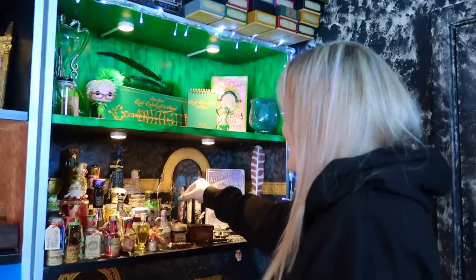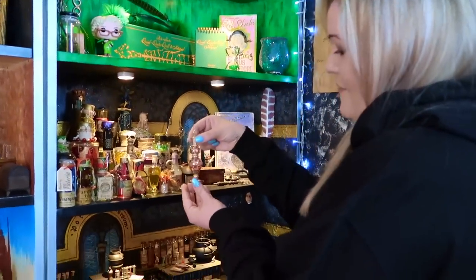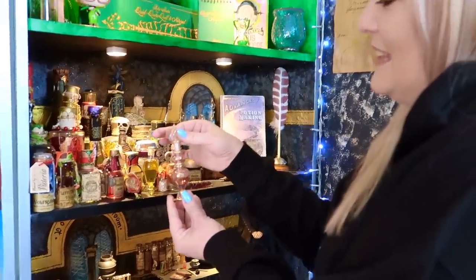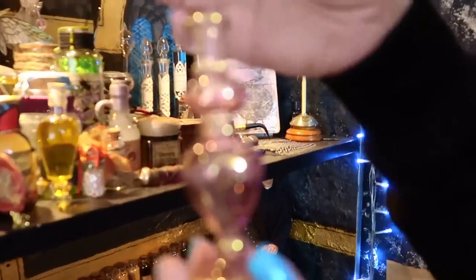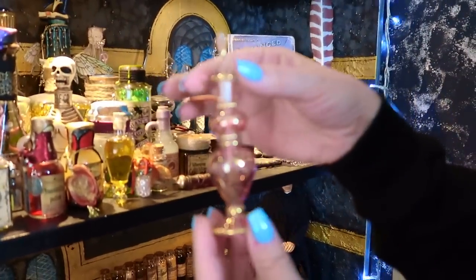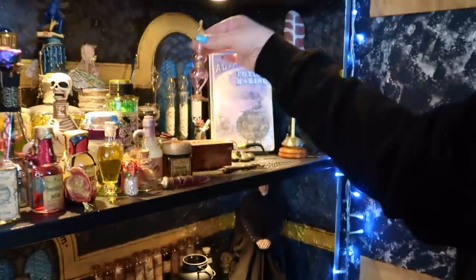I love this. This was from Litjoy, my first ever box from Litjoy. And it is a beautiful perfume bottle. I mean, how gorgeous is that? So that is very much pride of place.